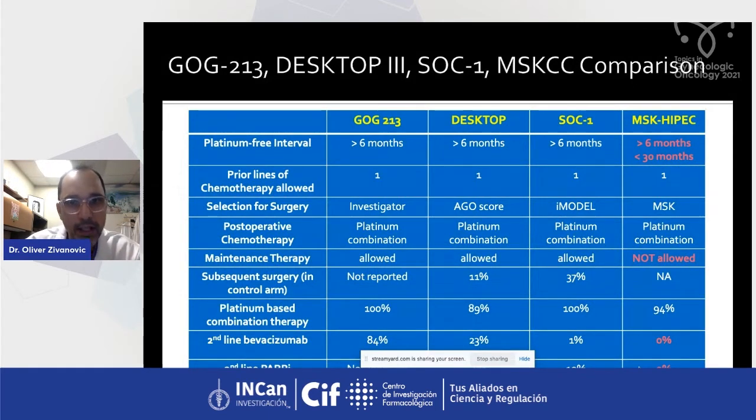The GOG 213 was a big randomized study that randomized patients with platinum-sensitive recurrent disease to either have chemotherapy alone or surgery followed by chemotherapy. In this study, bevacizumab was used very frequently. Then there is the German study, the DESKTOP study just published or will just be published in the New England Journal of Medicine. This study showed a benefit in favor of secondary cytoreductive surgery, and the Chinese study as well in favor, whereas GOG 213 really did not show a benefit in favor of surgery. I listed those studies and just listed our randomized trial here to the right.